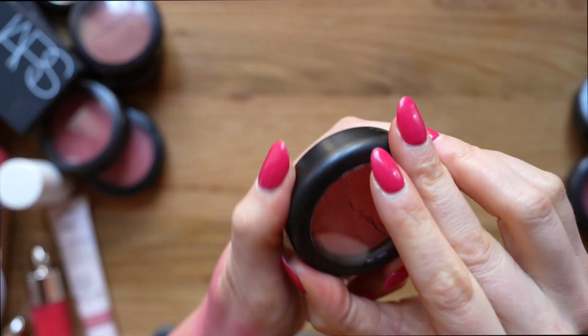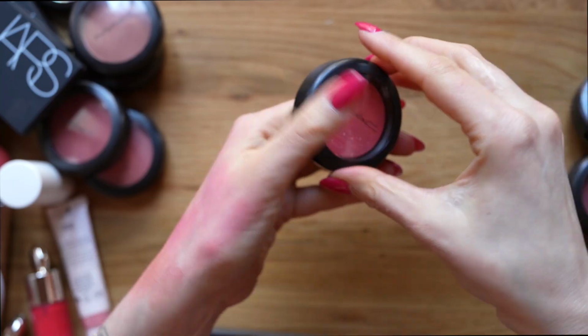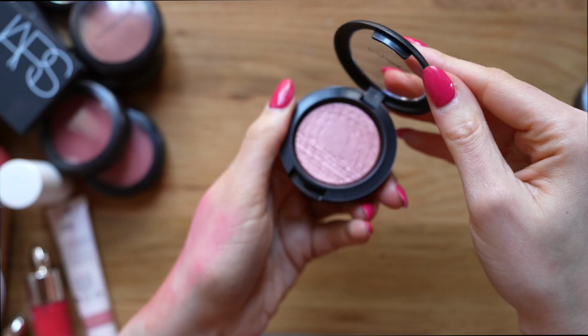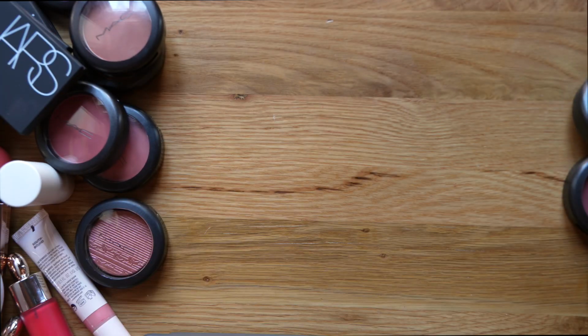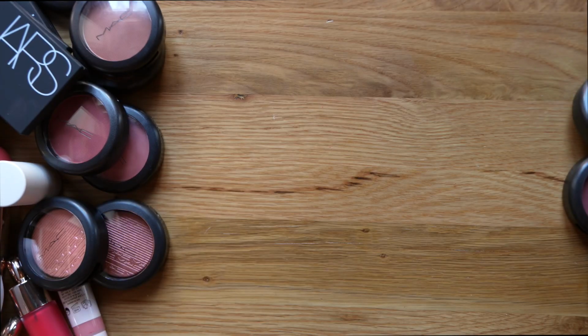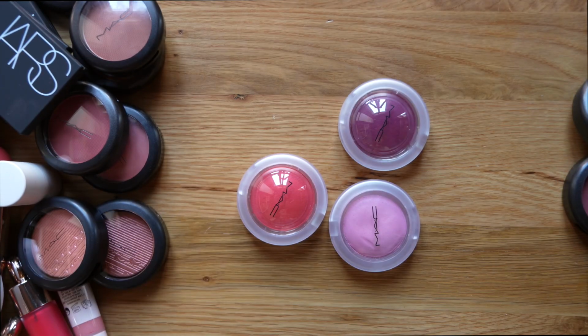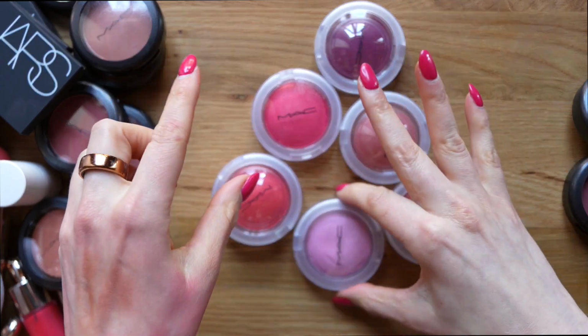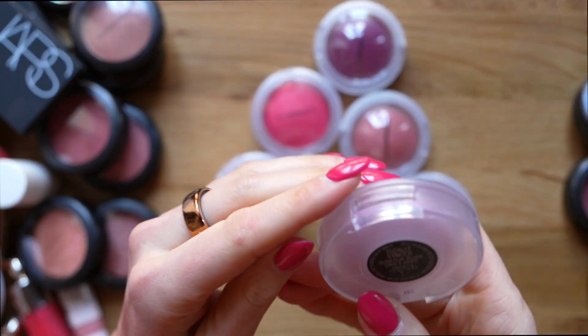Okay, then we have the Extra Dimension blushes. Cheeky Bits, not gonna keep that one. Rosy Cheeks, so fun, but not gonna work for me. Hush Tone, yes, absolutely. And then Fairly Precious, yes. Then we have all the Glow Play blushes, and honestly, I'm gonna keep pretty much all of these. The only one I'm gonna get rid of is Totally Synced.